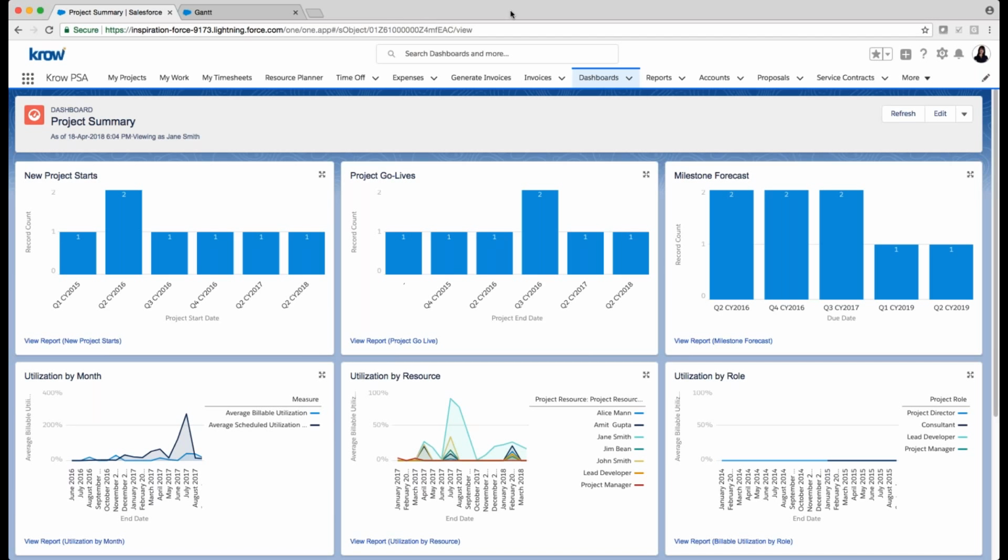Okay, so you should see the screen in front of you now. I'm logged into Krow PSA, as you can see here, and for those familiar with Salesforce, this is what's called the Lightning user experience, and that's where I'm going to be demonstrating Krow PSA today. So let's get started.